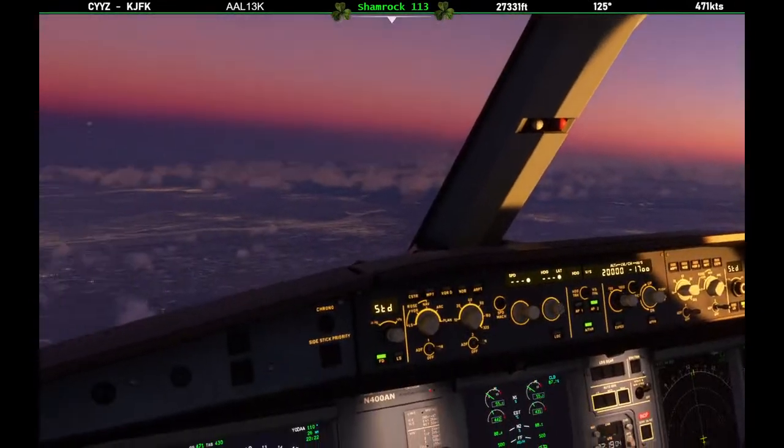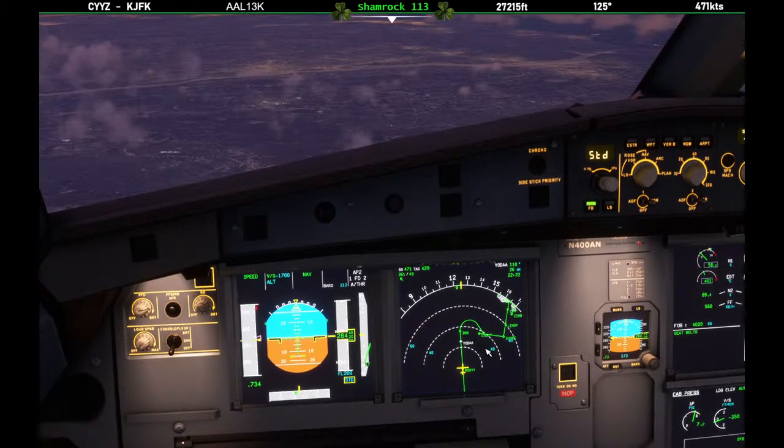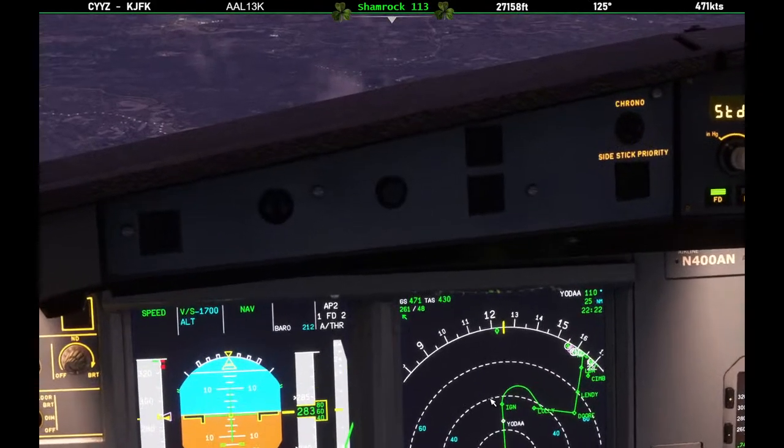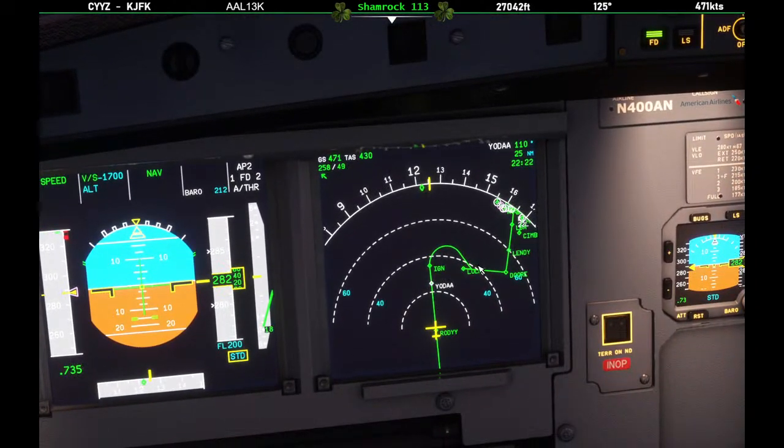American 2320, radar contact 120 miles west of Ponset. Maintain flight level 330. Oh, they just made a correction in the flight plan. What, do we have to overfly Kingston? Is that practically right?